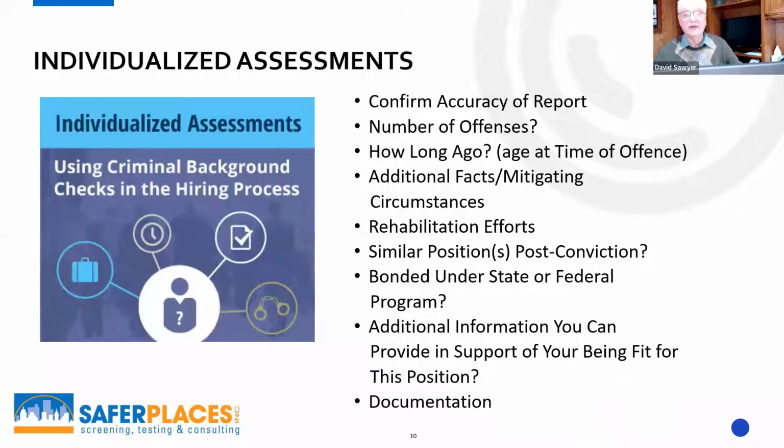So you'll find it's really an interview, like a second interview. So something came back on the criminal record report. Now you're interviewing. You can do these yourself. Background screening companies, some of them will do them for you. We offer them, and we do a telephone interview. So we're confirming the accuracy. How long ago? How old were you at the time that this happened? And then we're focusing on rehabilitation efforts.